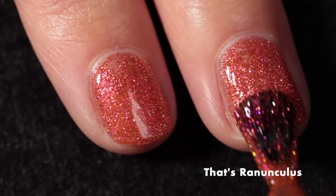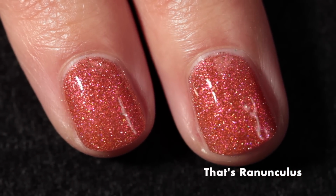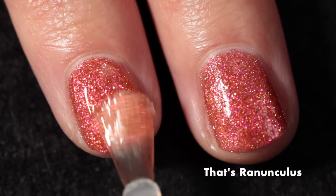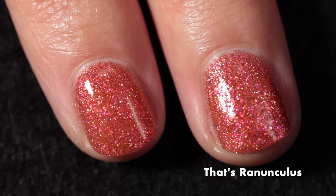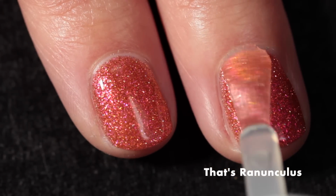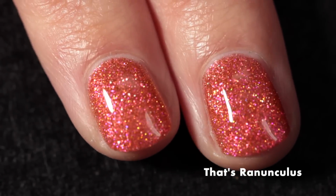This one covers really well in 2 coats. It does have a beautiful sort of fall vibe to it, which is interesting because it's in a spring collection, but you don't have to apply those rules to everything. This is going to be good for a whole bunch of times during the year. You don't have to just wear it in spring, obviously. You can wear whatever color whenever you want.